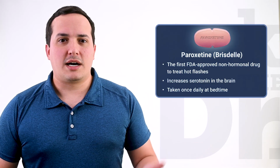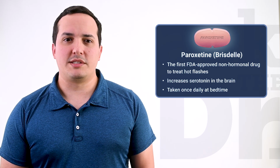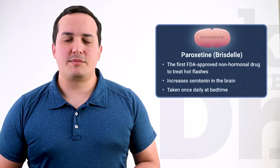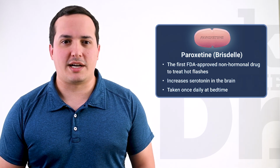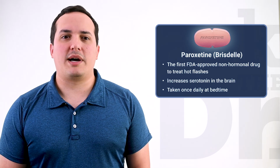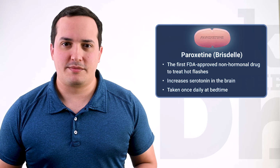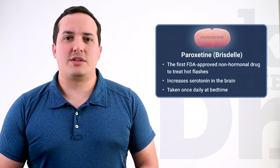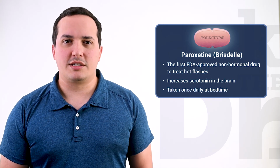The other approved non-hormonal treatment option, Paroxetine, was first approved for this purpose in 2013. Paroxetine is a selective serotonin reuptake inhibitor that was the first FDA-approved non-hormonal drug to treat hot flashes. It is thought to work by increasing serotonin levels in the brain, which helps regulate mood and temperature. Paroxetine is taken as a once-daily capsule at bedtime. It is generally well tolerated, but can cause some side effects such as headache, nausea, dry mouth, and drowsiness.